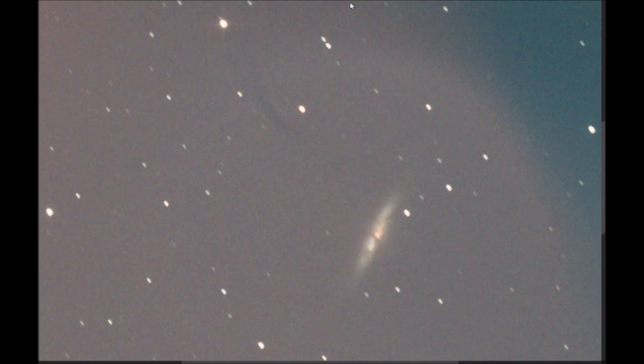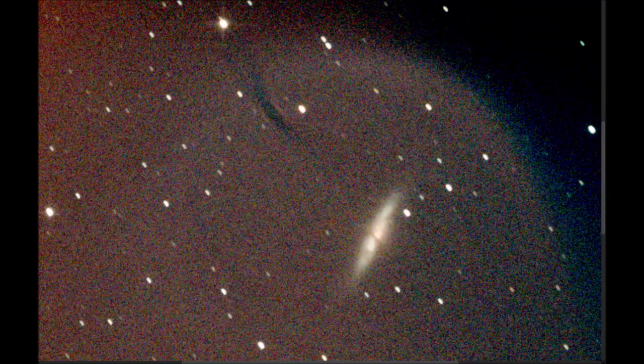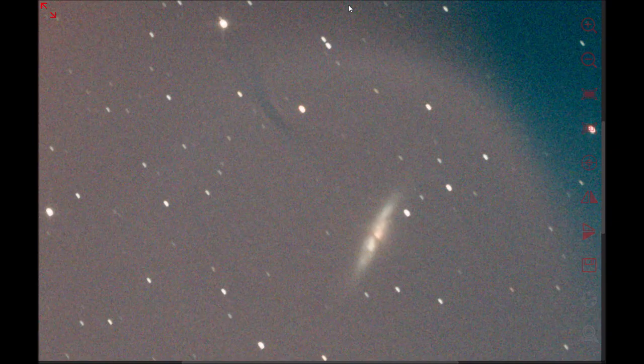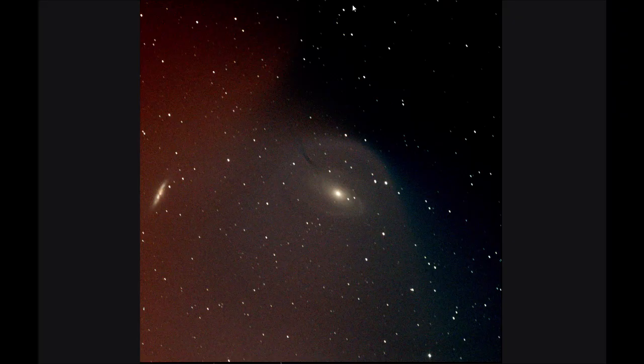Let's go back one galaxy and have another look at 30 seconds. Well, it doesn't help us much. All right, well, let's move on. Here's a quick view of both Bode's galaxies with Messier 81 centered. And of course, at 30 seconds, without doing an enormous number of stacks, we're being overwhelmed by background light. But there we have it at a low power view, roughly about 50x.